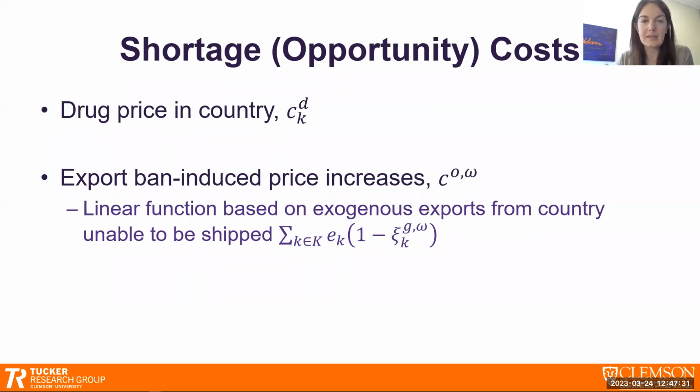And so this is a little bit more complicated than I'm presenting in the slide, but a bit of an overview. This is based on exports that are coming from that country that can no longer be exported. So exogenous exports that are being stopped. This is removing from the global drug supply, and so the price is going to go up.